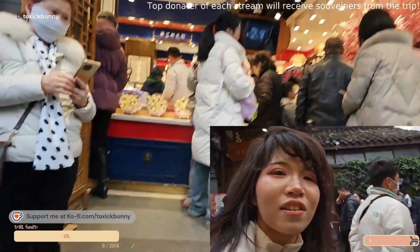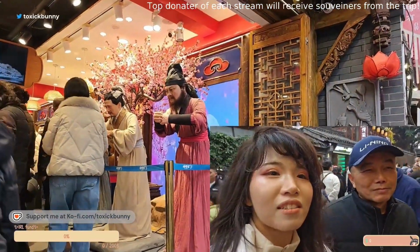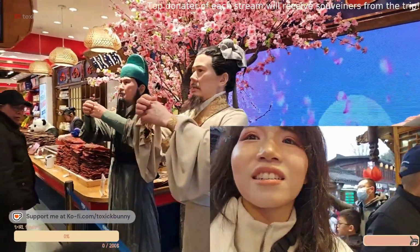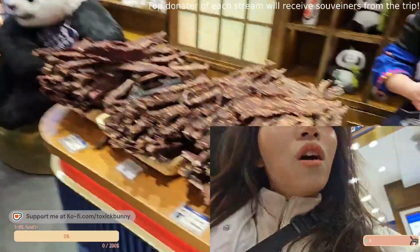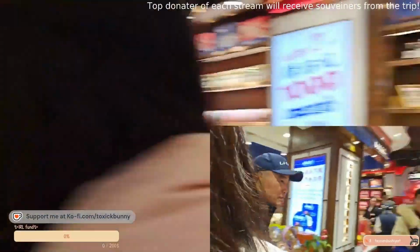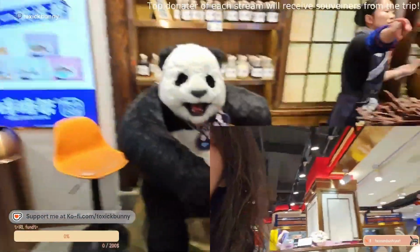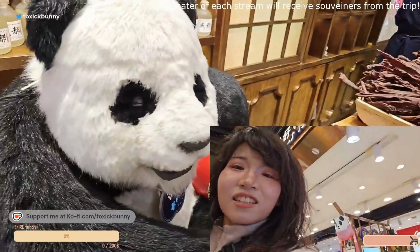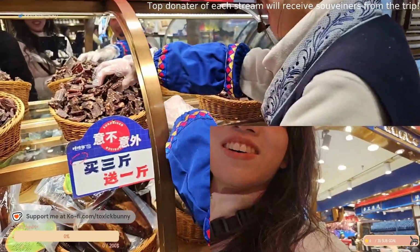This is a type of candy that the Chengdu locals make. And this is kind of scary. They look hella realistic. Whoa, is this beef? Chow, I'm gonna get some jerky. Yeah, I want jerky. Oh, look at the panda. That's terrifying. It blinks. This is really realistic animatronics. Look at the eye. Whoa.